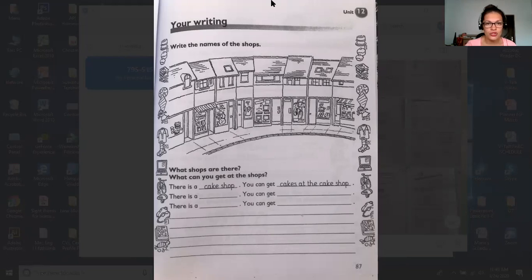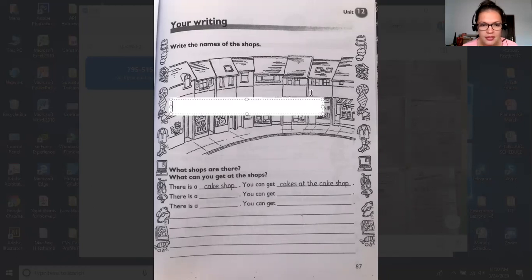And you know what I will do, to make it easier. So number one down the bottom here, there is a cake shop. You can get cakes at the cake shop. So let's look for the cake shop. Is that a cake shop? I don't think so. What's that one? No. No. Ah! Here. Here's the cake shop.